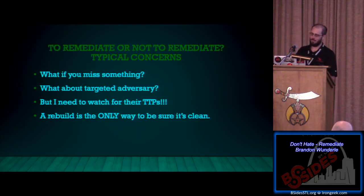So some of the concerns, like, what if you miss something? Totally valid concern. I've missed things. I've remediated stuff, closed my ticket, and I get an alert again. And I'm going, what the hell happened here? What did I miss? And I don't know how you guys are, but for me, if I miss something, I'm really digging in the next time. I will absolutely 100% not miss it a second time. I won't let it happen, because I didn't do what I was supposed to do, and I'm not going to let that happen again. So, missing something is a learning opportunity.